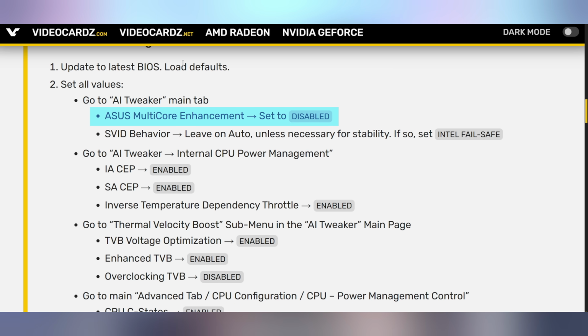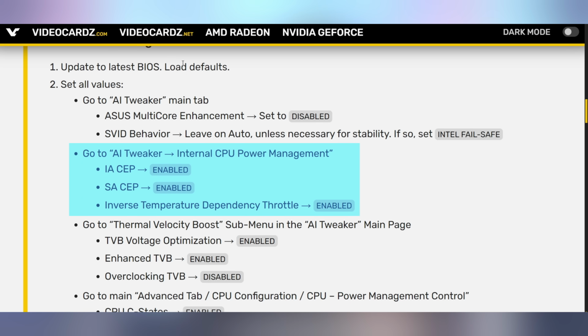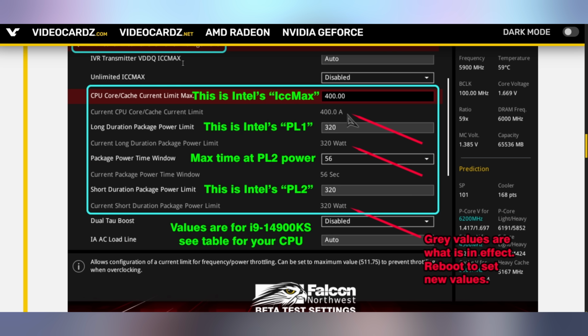So you have to turn off multi-core enhancement, which a lot of people complained ASUS was pushing CPUs too high with as well. You had to change the SVID behavior, which is a setting that, if your overclock is too high, continuously pushes the voltage to stabilize it, thereby enabling riskier overclocks, and change the power management settings. There's a lot of manual tweaking that has to go into this, even if your motherboard is set to default settings.